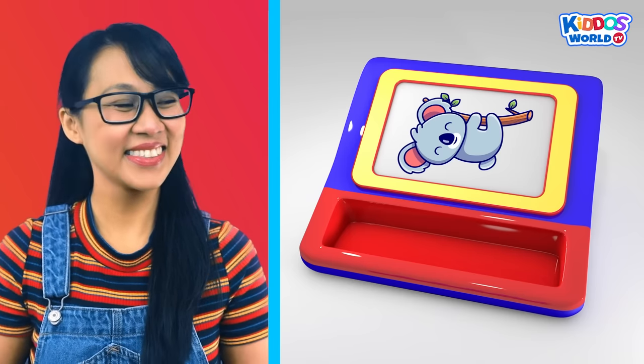High five! Here's another easy one, kiddos. Cat. And it's spelled like this. Cat. C, A, T. Cat. Cats are playful and curious animals that love chasing toys, purring, and taking cozy naps. That's easy, isn't it? Let's keep working. Cool. Let's try this one, kiddos.